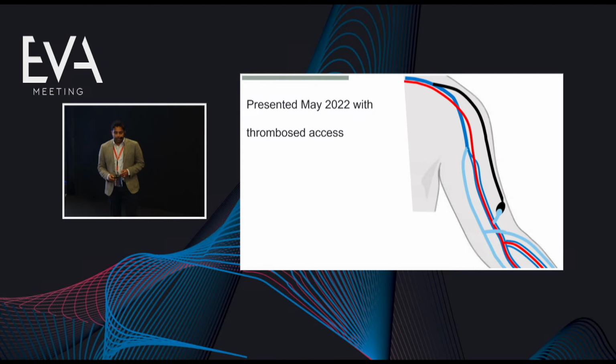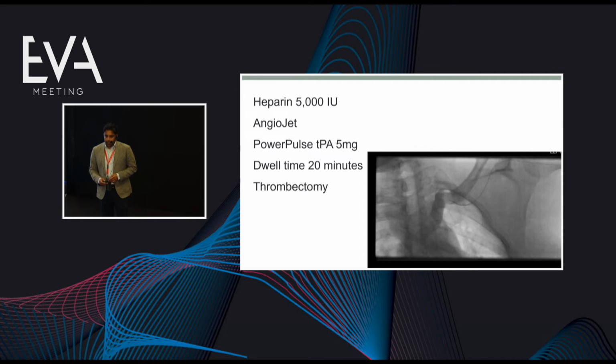Unfortunately, she presented about 3 weeks later with a thrombosed access, and her duplex picture shows the extent of the thrombosis from just past the anastomosis all the way to the cephalic arch confluence. As per our routine at our institution, she came to have a fistula thrombectomy. I wanted to add that she presented on the Thursday. She was assessed with a 1-day history of thrombosis, Thursday into Friday, and her procedure was on Monday. So the thrombectomy is done on day 3.